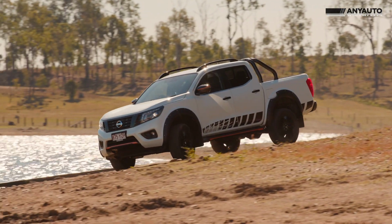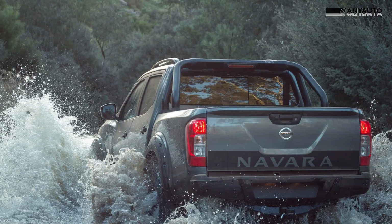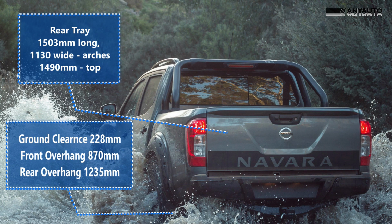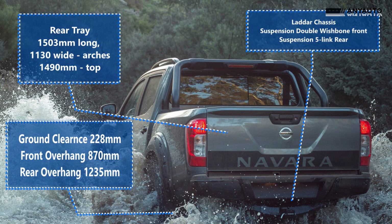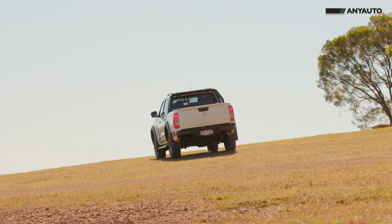It's got an 80-litre fuel tank and a wheelbase of 3,150 millimetres. The tray is 1,503 millimetres long and 1,130 millimetres wide between the wheel arches. That expands to 1,490 at the top. Ground clearance is 228 millimetres, front overhang 870 millimetres and rear overhang 1,235.